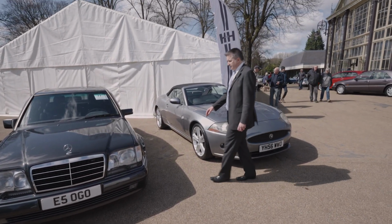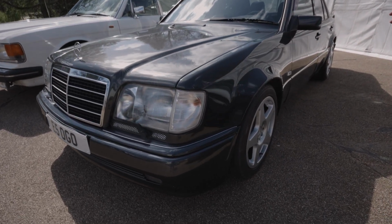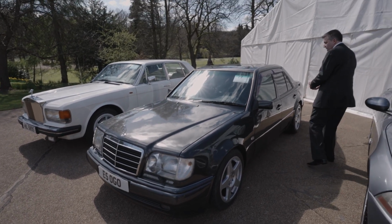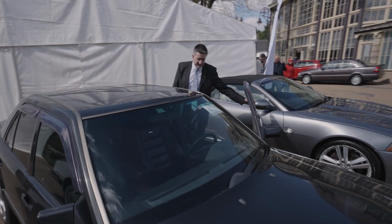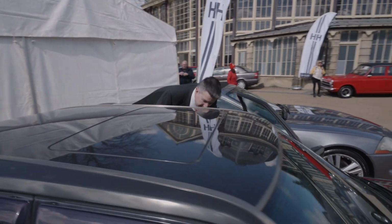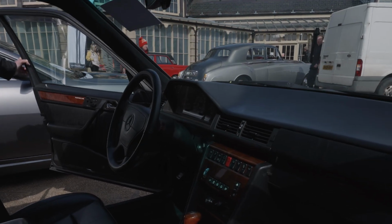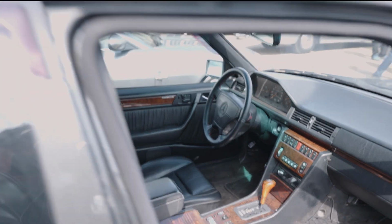You can see they also subtly flared the arches to fit wider wheels and tyres. They uprated the suspension, uprated the brakes, but otherwise it was very much standard Mercedes luxury inside. No real clues internally, apart from the seats, that you're in a high-performance Q car. So very, very understated, and for us, all the better for it.